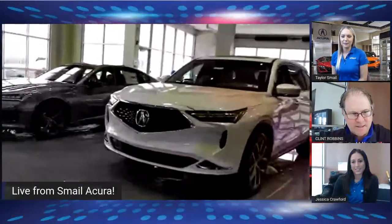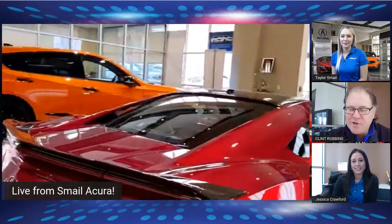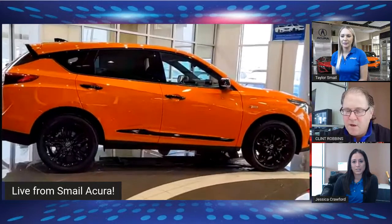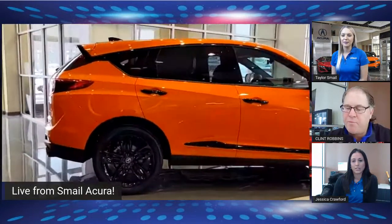So do you still want to know what is available in the A-Spec, what makes it different on the RDX? Sure. Okay, so you have basically exclusive dark finish exterior trim, similar to the PMC edition. You have 20-inch wheels, LED fog lights, A-Spec badging. The audio system, our ELS Studio 3D premium audio system, has 16 speakers. And again, we are really known for our audio system.